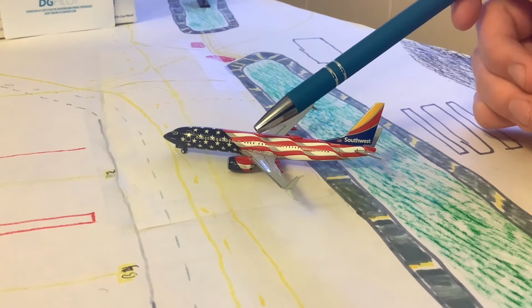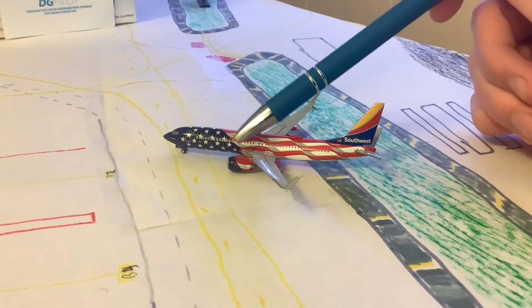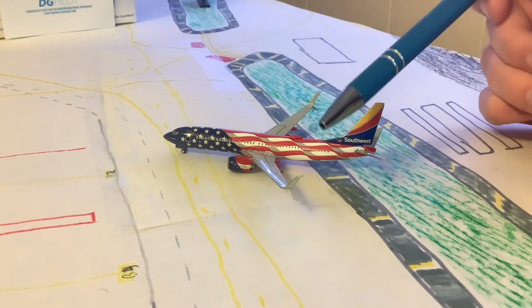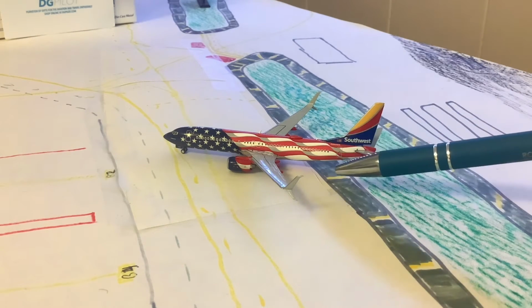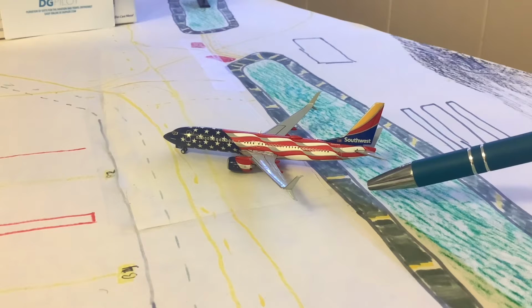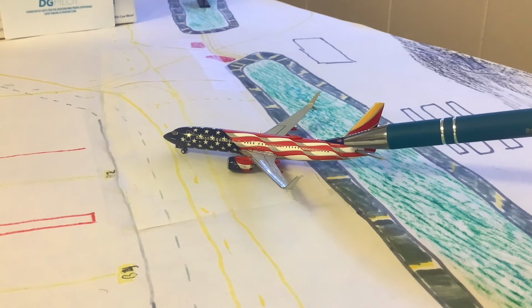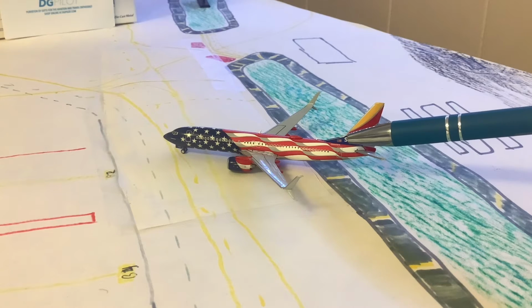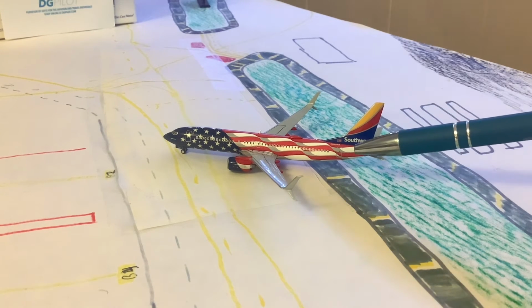Here are the overwing exits. Engine, of course, kind of follows along with the fuselage, which is always pretty nice. Scimitar winglet. You go further down with the stripes into the tail. There is the American flag, not the American tail, on the tail. Registration here. What's the registration?